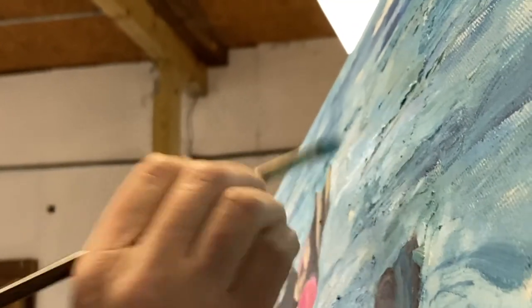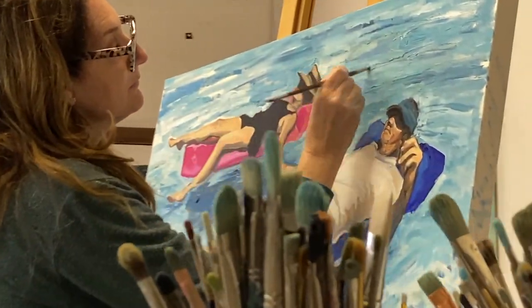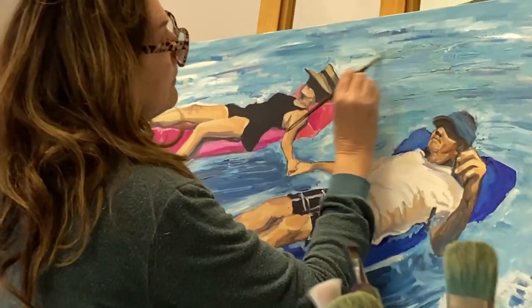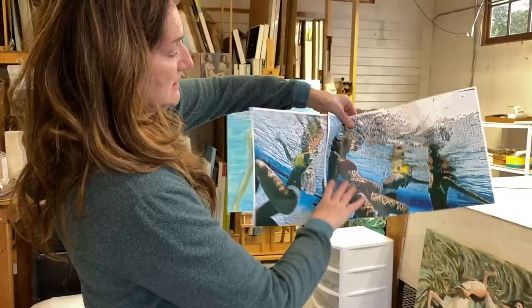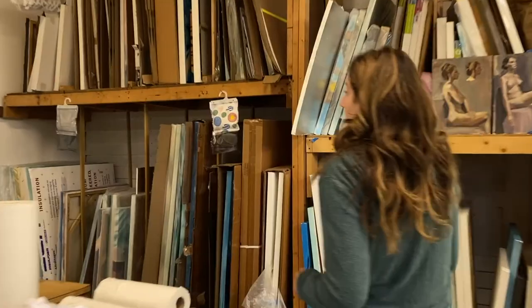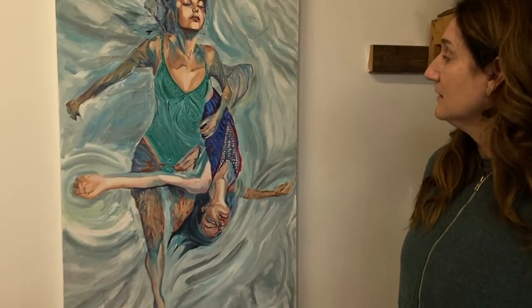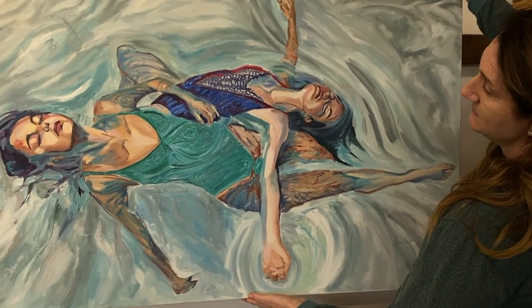So I would say it would take about 2 weeks to get most of the paint on it, then I let it sit and dry, and then I come back and look at it and decide what I want to change. I do like to work from the photos that I take, but with water I just kind of create it myself. I don't even look sometimes at images of water. I always find something to do with water and everyone's like, aren't you sick of water? And I'm like, no, I love it.